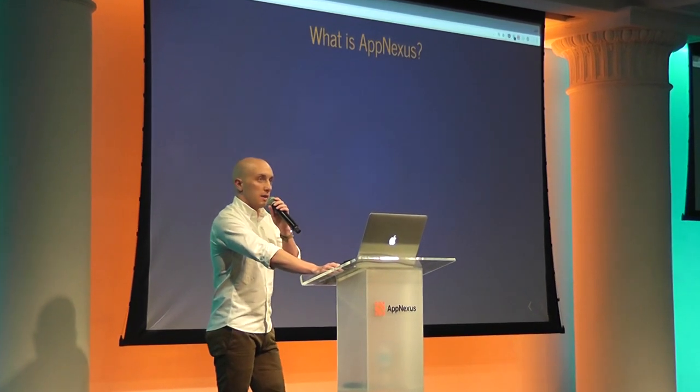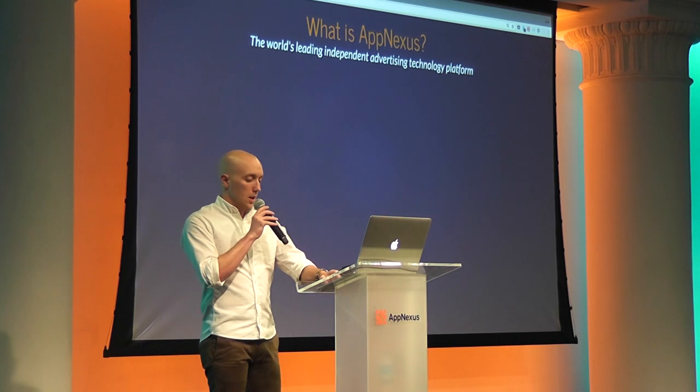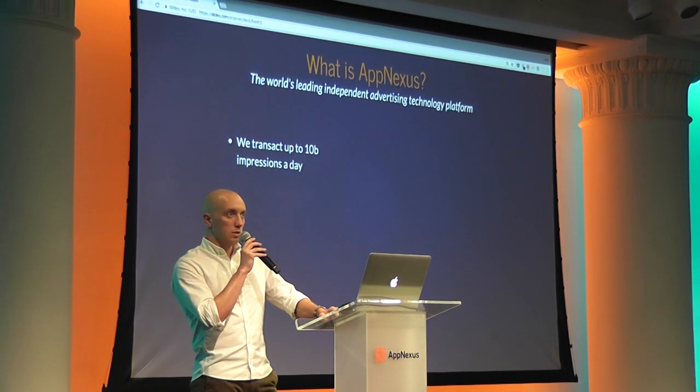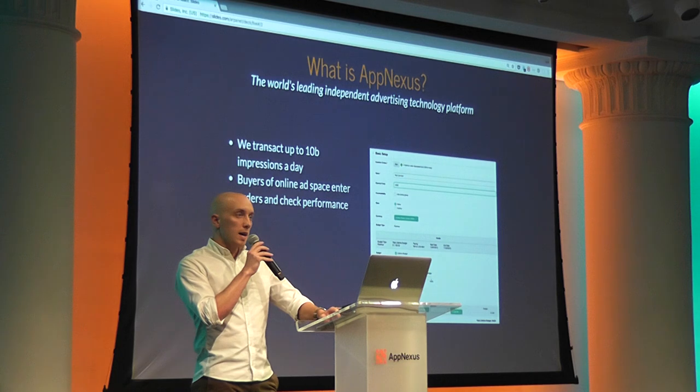What is AppNexus? This is important to understand why things happen the way they did. AppNexus is the world's leading independent advertising technology platform. We transact up to 10 billion impressions a day, and that doesn't count the ones we don't transact on, so the actual scale flowing through our platform is many times higher than that.